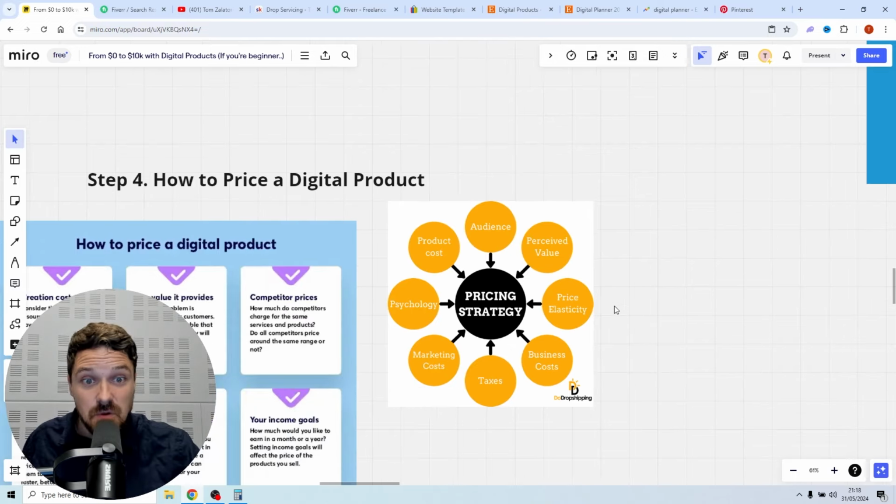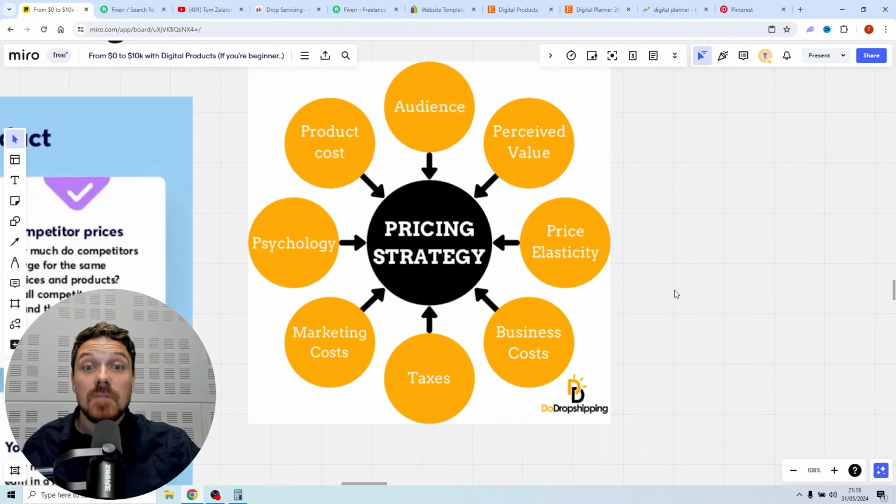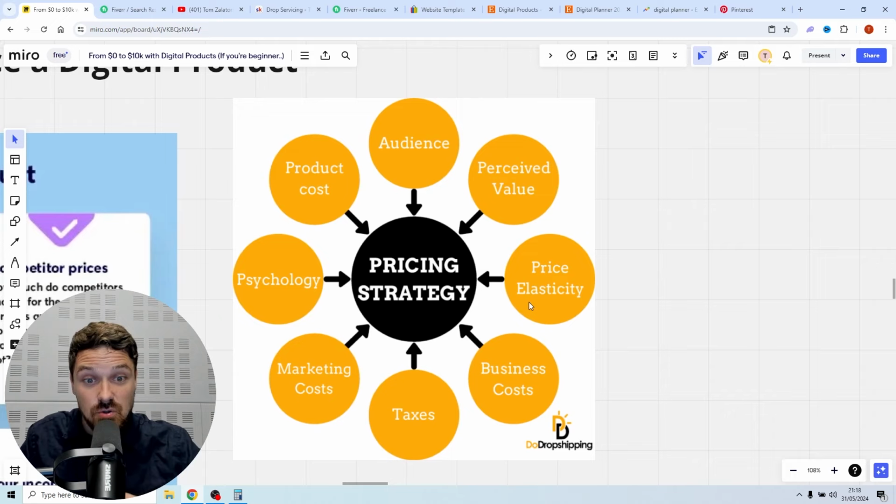Perceived value, we spoke about it. Price elasticity, how much people are willing to pay for this stuff? Are they willing to pay $1, $2, $5, $100? You of course want to price it in line with your competition, but not too low as well. Business costs, taxes as well. This is a big one.